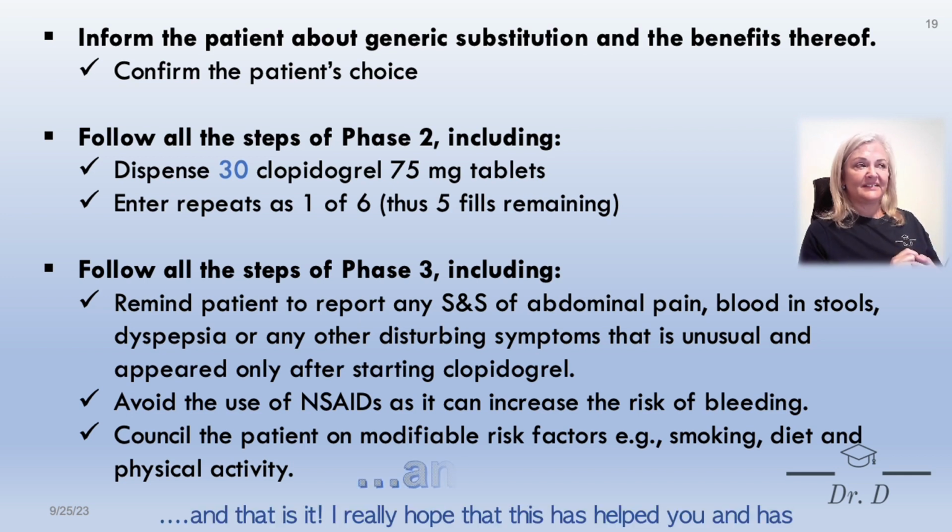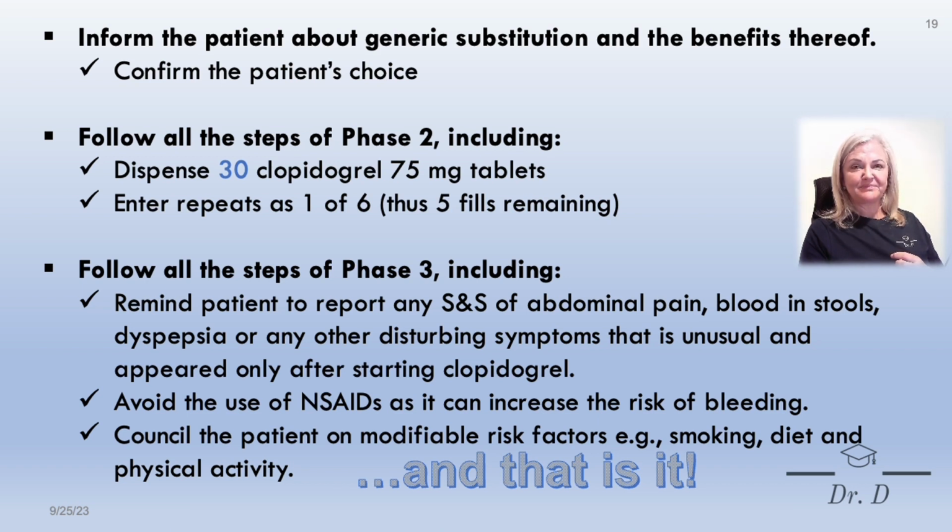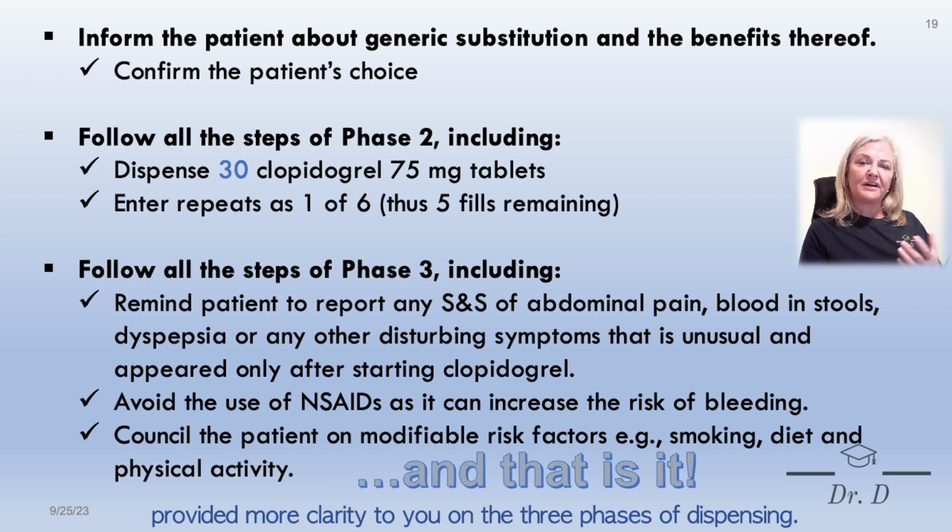And that is it. I really hope that this has helped you and has provided more clarity to you on the 3 phases of dispensing.